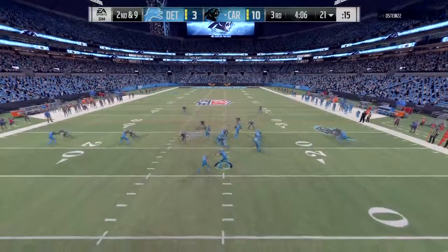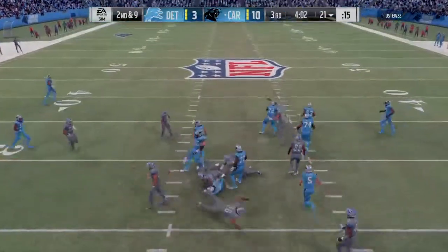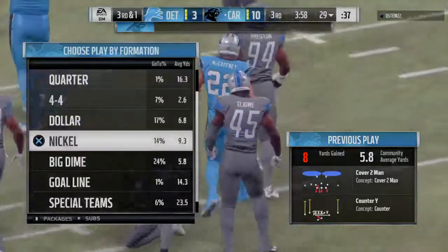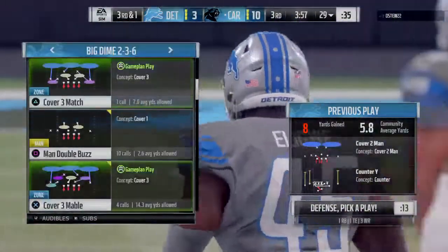Possible run anticipation. Here's the D-line sandwiches together. Fighting through, and he's got space. And he's able to plow forward up to about the 29, just shy of the 30. Call it an 8-yard gain. Much better shape now on 3rd and just a yard.